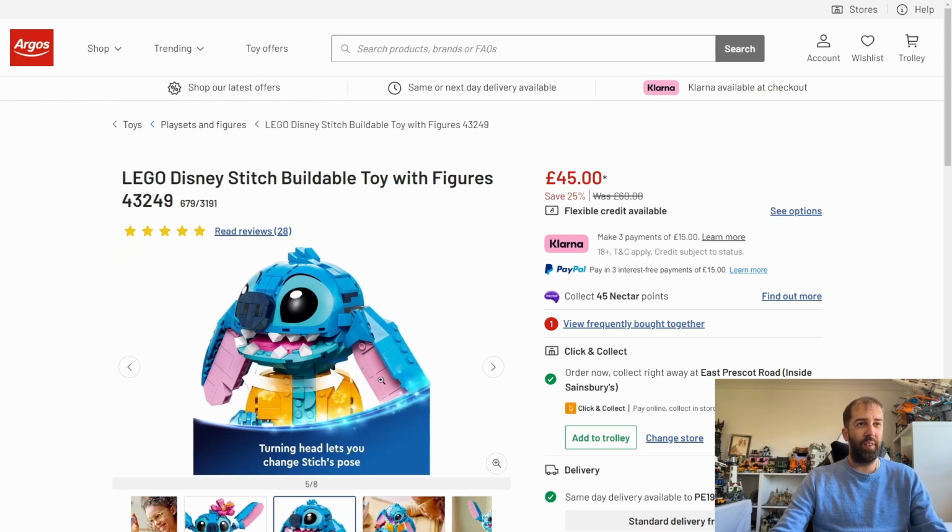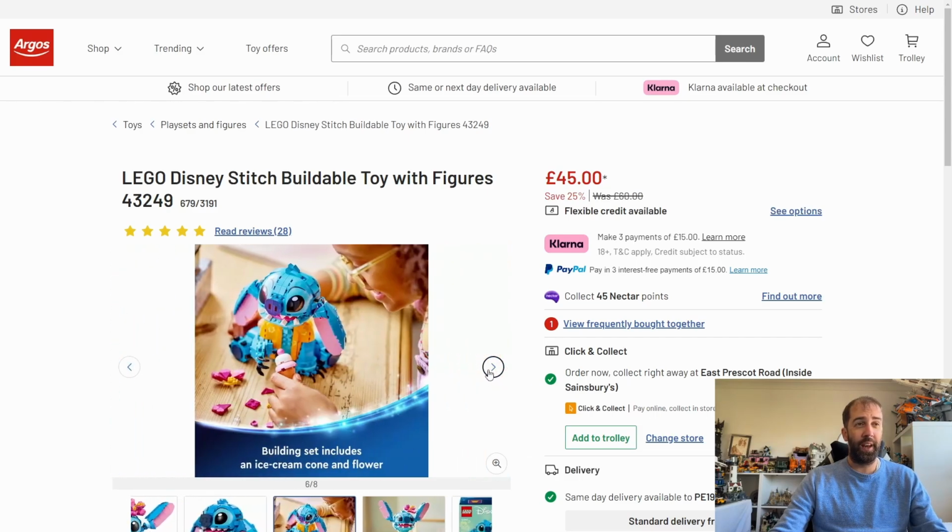Yeah, really full of life and character. I think Lego have done a great job with this. If you've got the huge Simba that came out, I think, a month or two ago, it'll go really well with that, I feel. I think it'll look really good next to that.